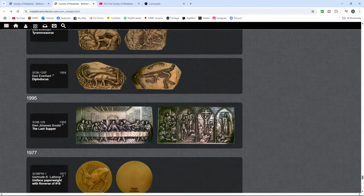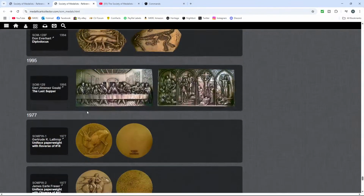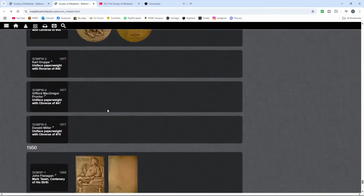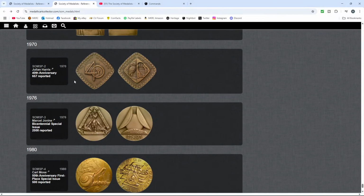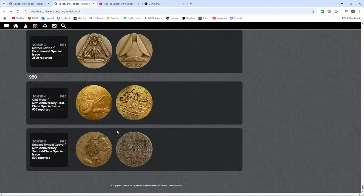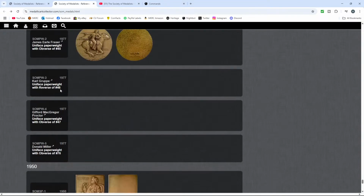1995. So that's the main series. Then there was a couple others that are made by Society of Medalists and the Medallic Art Company. There was a couple Uniface paperweights, and then there were a couple anniversary ones, like here's the 40th anniversary of the series, a bicentennial one they did, a 50th anniversary, 250th anniversaries. I guess they had a competition, and this was first place, and that was second place. They made them both. Those usually aren't considered part of the normal series. They're kind of like special issues.